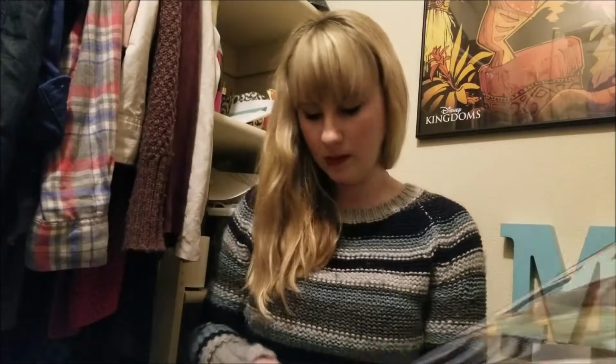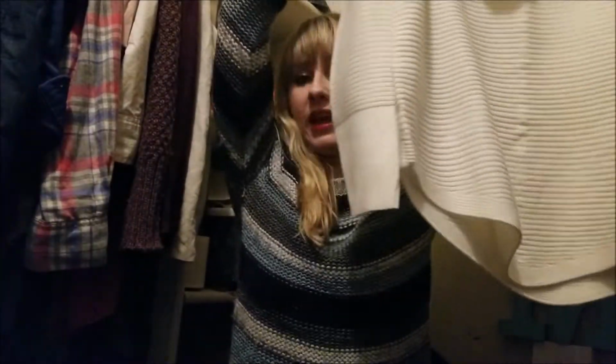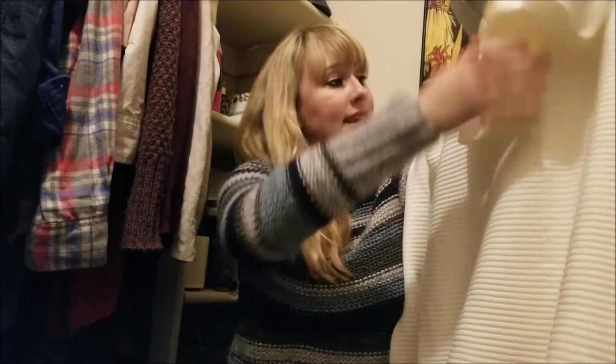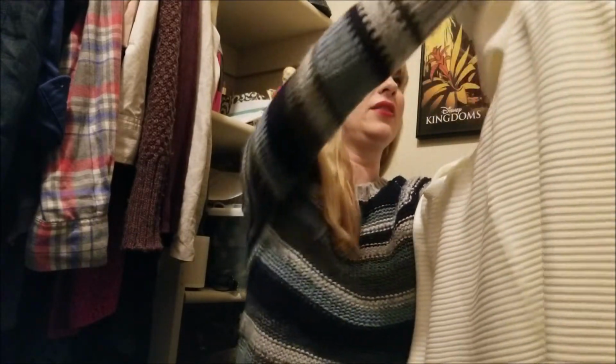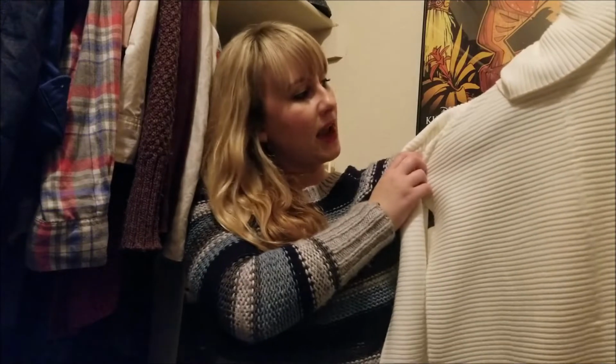This is cute. The Cyrus Fawny Cowl neck ribbed pullover in white. This looks like it's tunic length, so I think that this is maybe what Alexis sent me as the white tunic. I like it. I really like the pattern and the feel of it. I was hoping to get a tunic that could maybe last me into spring, so we'll see how this one works out.